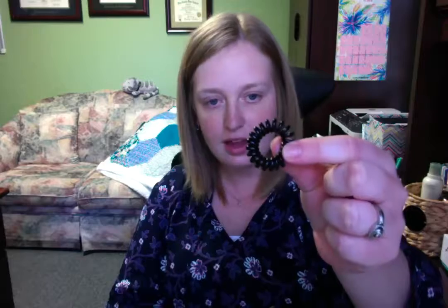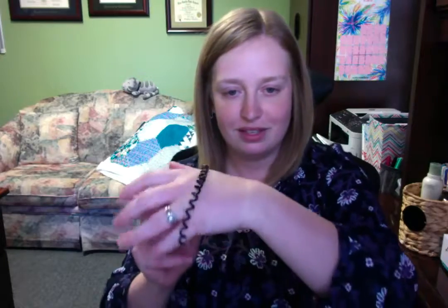And these are hair ties. They look like those keychains that you used to get as a kid that you put on your wrist. You can see it stretched out. That's what it looks like. But they are actually hair ties. They are different from the keychains.